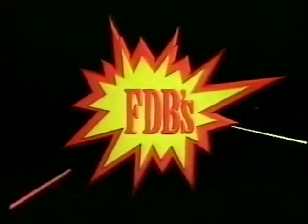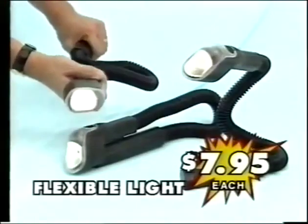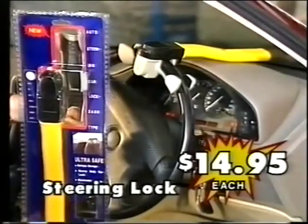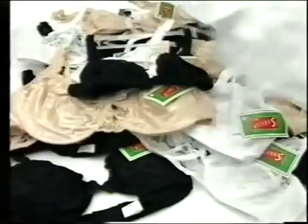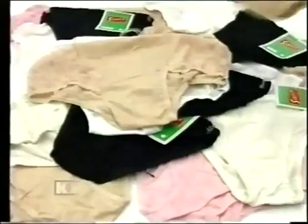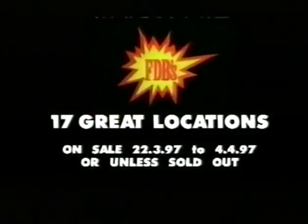Shopping's a breeze at FDB's. Get fit this Easter. The amazing tummy roller, $29.95. Now you're looking good. Large frame mirror, $17.95. Bends like a snake, flexible light, all the rage, $7.95. Car crooks, don't bother us. Super heavy duty steering locker, still at $14.95. Hose hanger, $2. Thingamajigs, $2.50. Big loose nuts, huge socket set, $69. Little ones, big ones, we can fit them all. Bras, $3.95 to $5.95. Lots of knickers too, all only $2 a pair. Bowls and more bowls, willow bowls, $3.95. Easter's a breeze at FDB's.